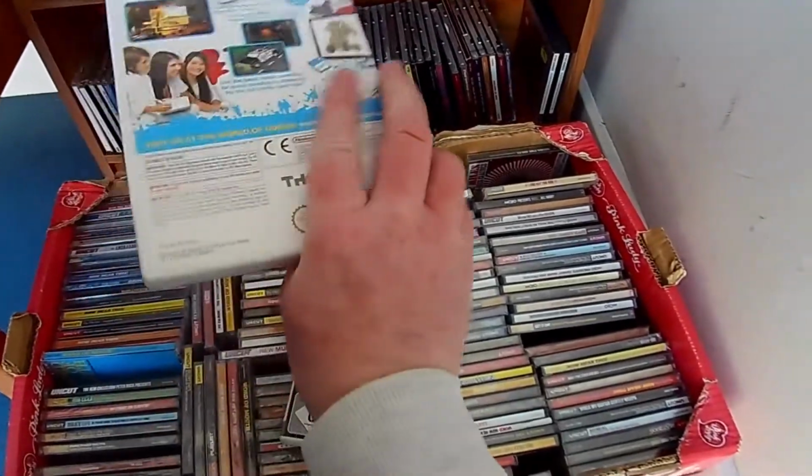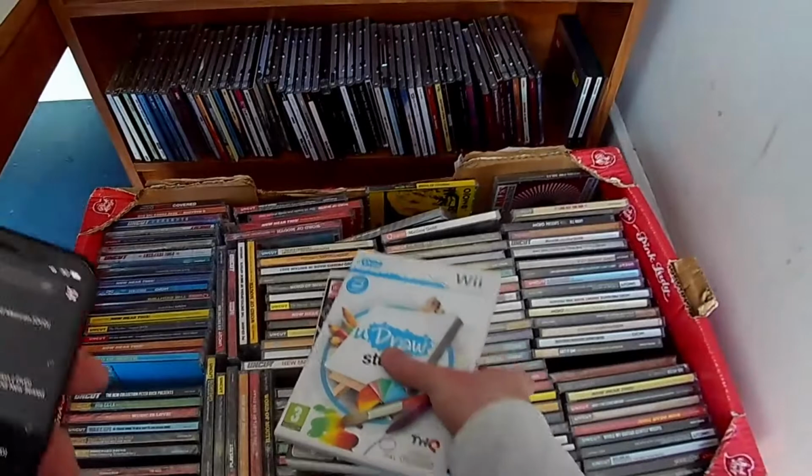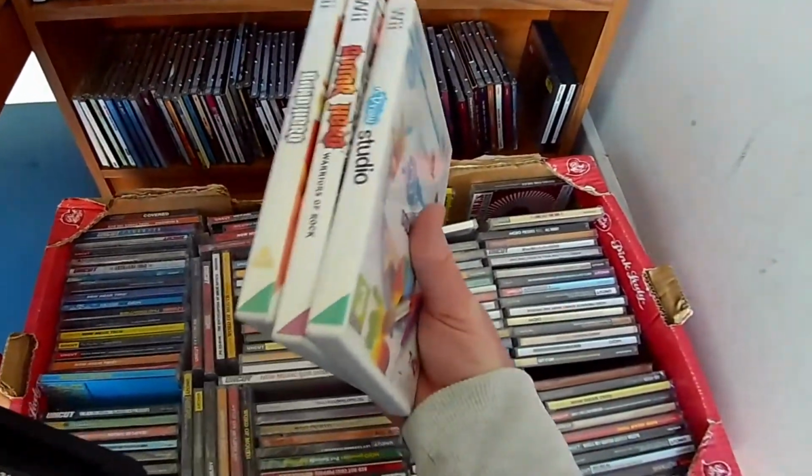So we've got another Wii game there, so I'll stick that in the pile. As I say, they're only 50p each. So for me, they're great to bolster my collection.